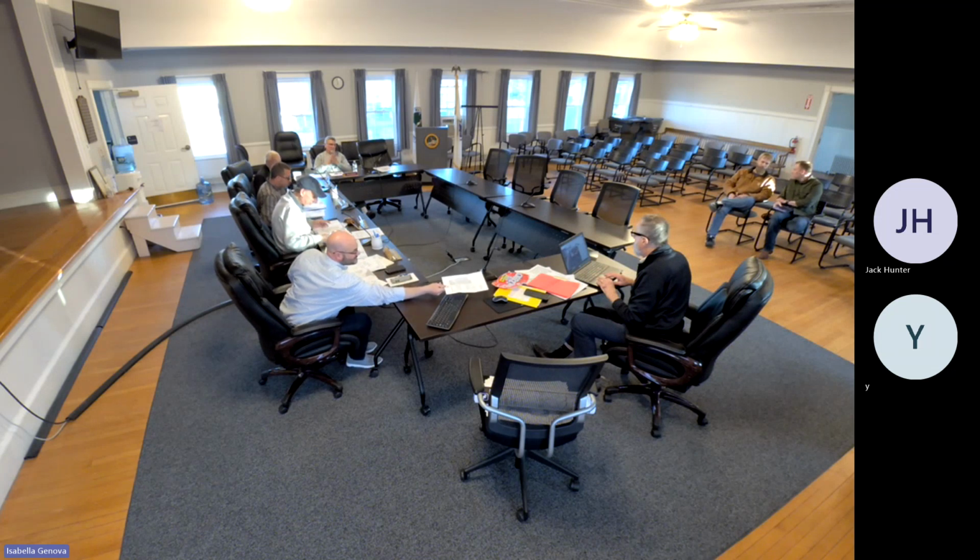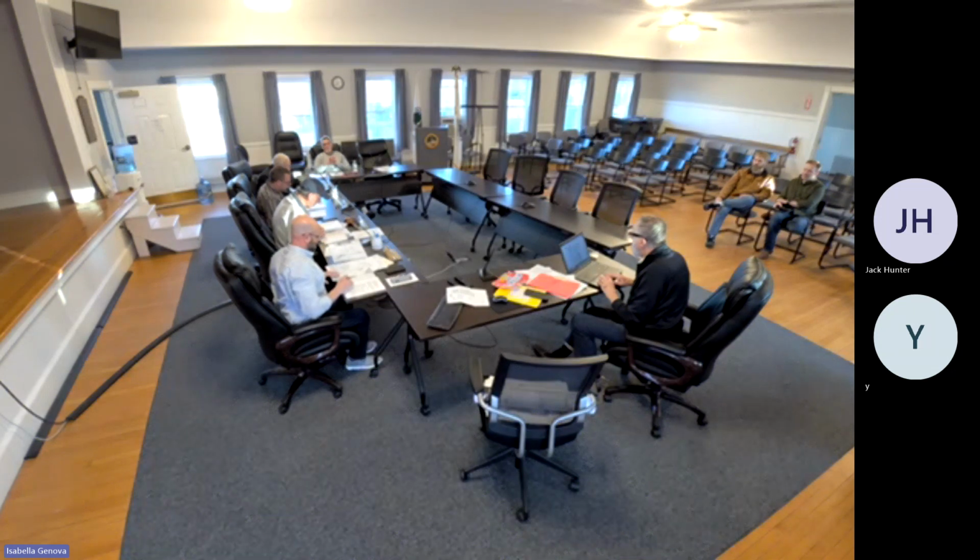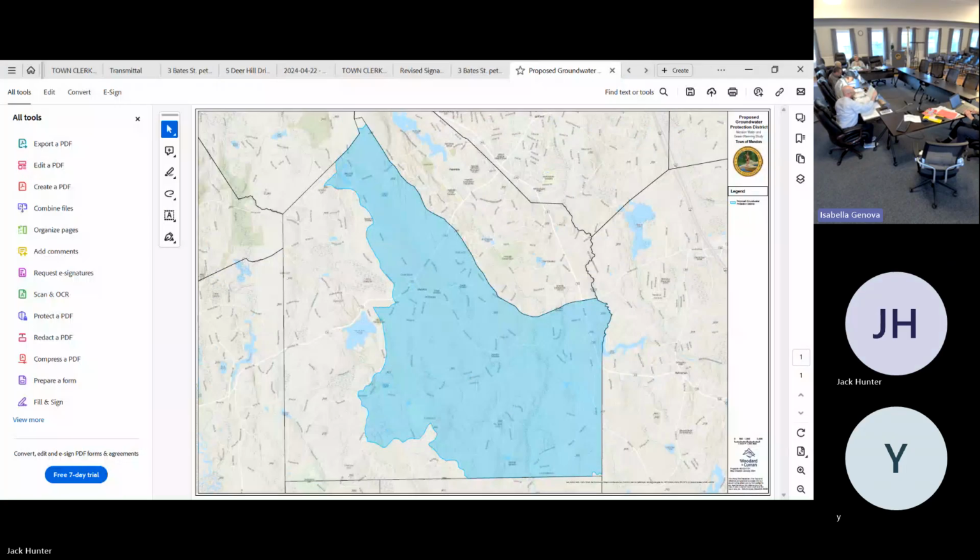Okay, so we're going to open the public hearing according to MGL Chapter 40A, Section 5. Notice is hereby given that the Mendon Planning Board will hold a public hearing on April 22nd, 2024, at 6 p.m. in Mendon Town Hall to discuss an amendment to the zoning bylaw and zoning map for the Aquifer Protection Overlay District to be voted on at annual town meeting. A copy of the proposed warrant article may be reviewed at the office of the Planning Board, and this was in the Daily News on 4/5 and 4/12.